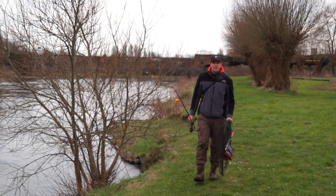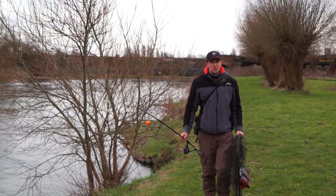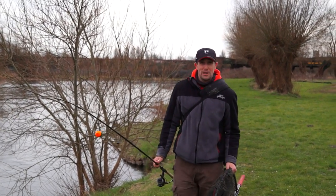Well, we've had a lot of fun this morning exploring a couple of miles of water here on the Royalty Fishery. We've managed a couple of fish, however today's all about mobility, so now we're going to move on to the Dorset Stour for the afternoon.